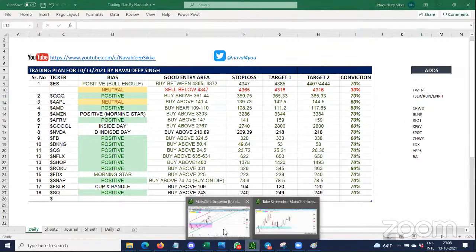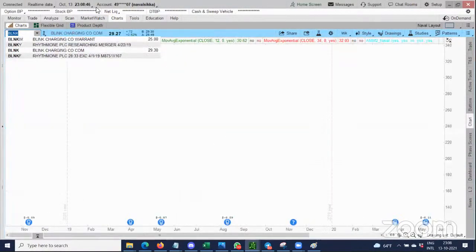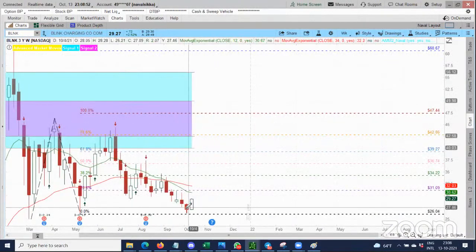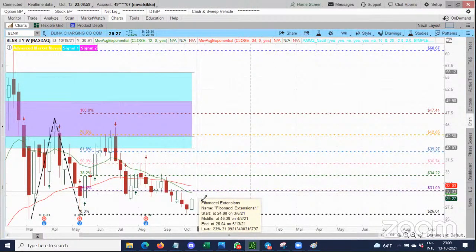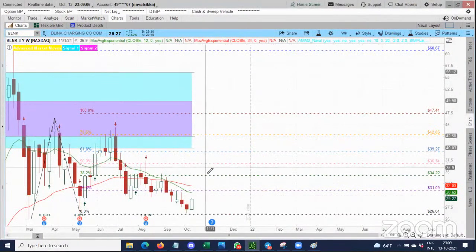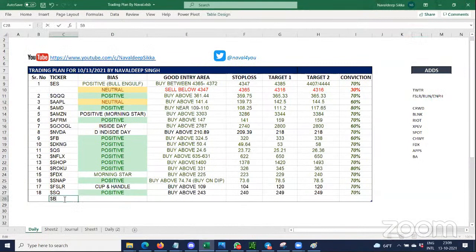And let's go and evaluate Blink. It's again setting up a Morningstar here. Any move over 31 can be marked as really good on Blink. Above 31, you can see 34 to 36 area. So Blink is also good. I can add that into my list because we are discussing and it's a good setup.